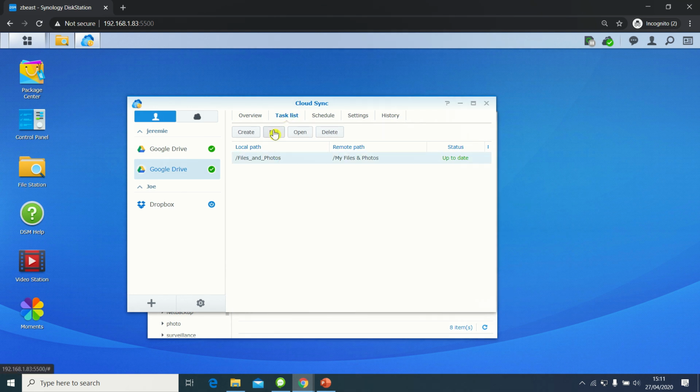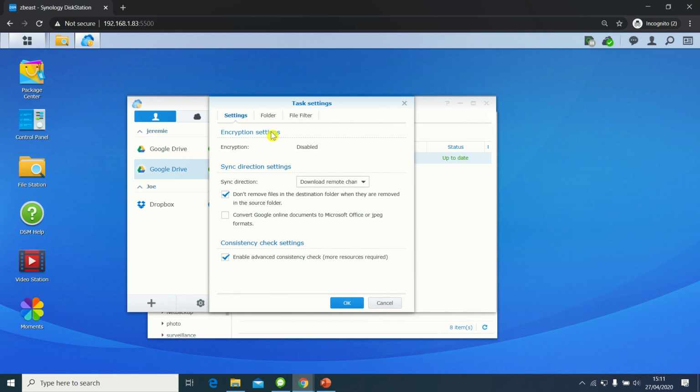Great, so now for this specific task, we'll take a look at its own specific settings. Synchronization direction: this is what explains why we didn't see all of the files in the Google Drive. We'll be able to set it to two-way sync. You've got a few extra options just under, notably converting Google Online documents to Microsoft Office and JPEG formats. Can be quite handy if you need it.